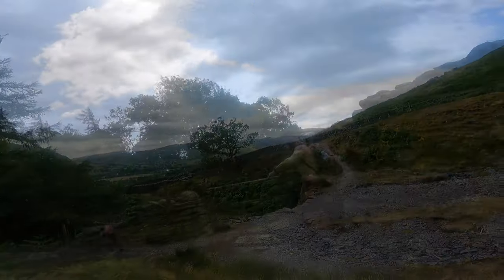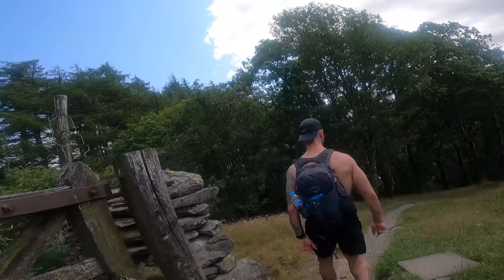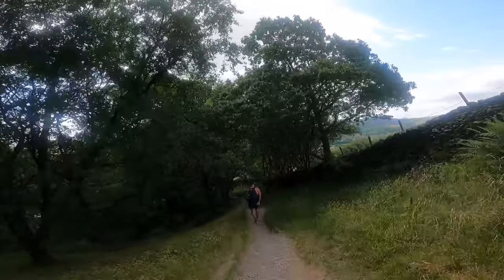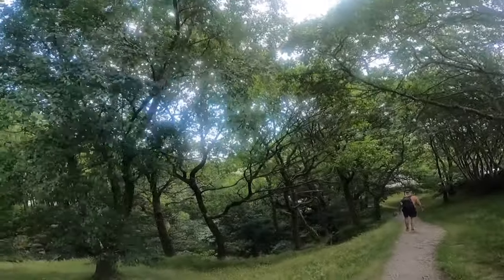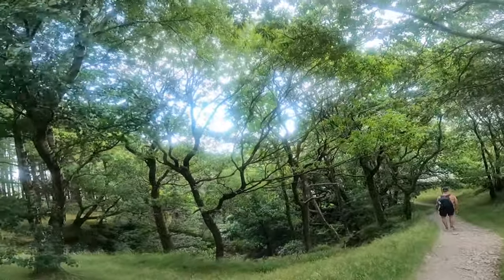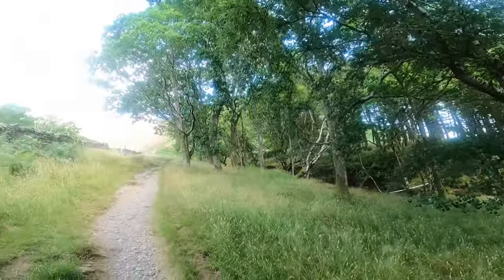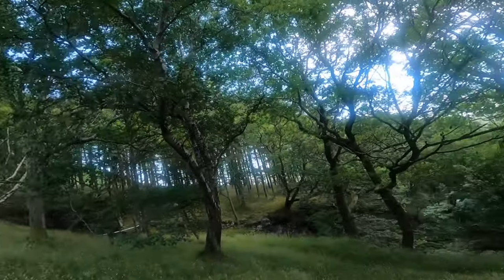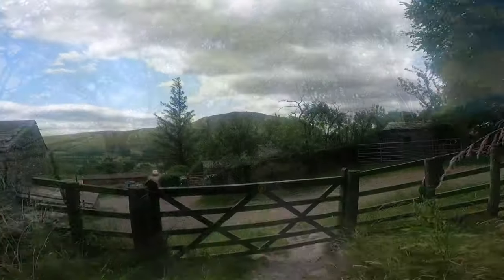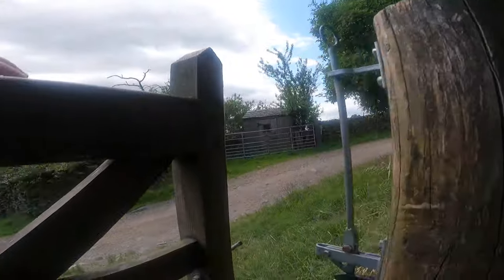Cheers. So once you've got to the bottom of the path, you'll see that gate on the left and go through that gate and you'll end up walking down here. There's another gate just up ahead, which is this one here, and it seems to bring you out to a large farm.